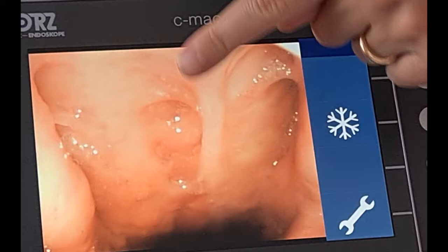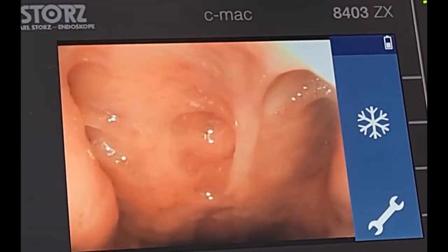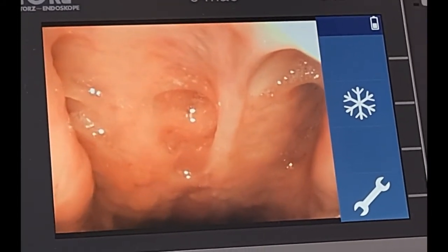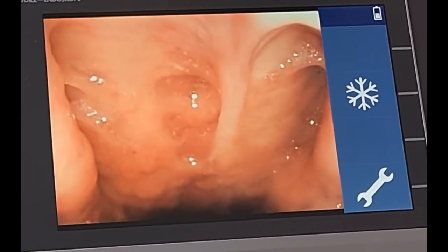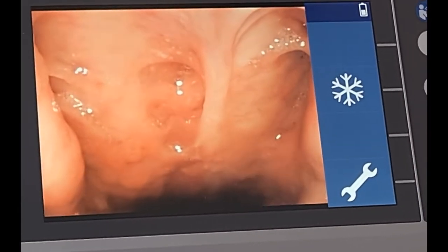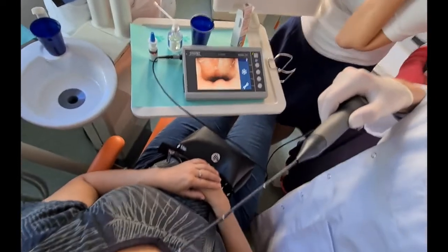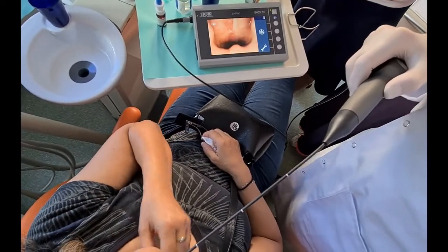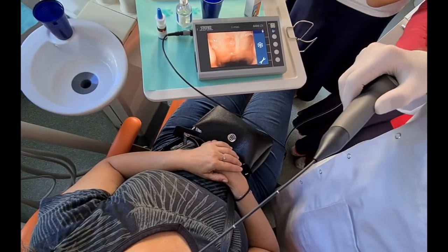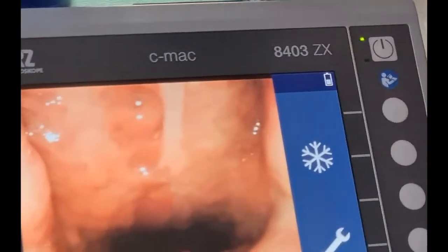This is here. The back of the throat. Yes, it looks like a scar or something. No, this is only irregular. Have you had an adenectomy? The scar. Okay. I think we are fine.